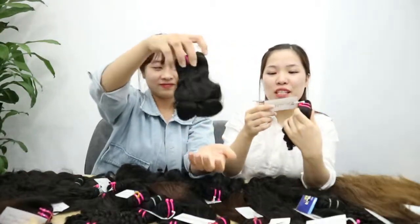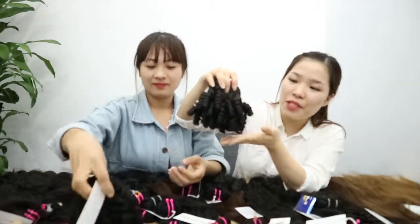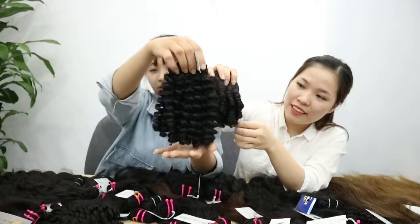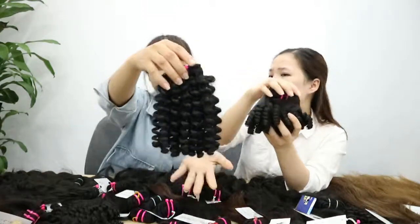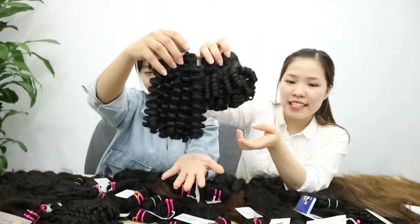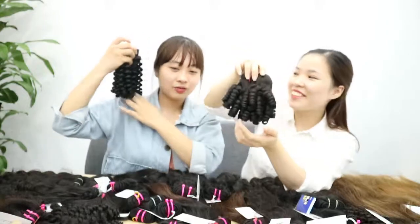And this one is super deep crisp wavy. Super tight. The curve is super tight. Another length. This one is 12 inches, and 16 inches, 12 inches and 16 inches in different colors. Maybe you can tap your shoulder.